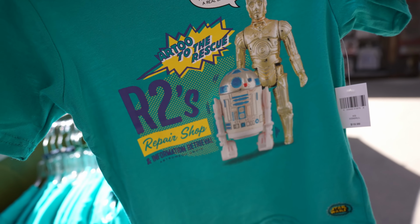But we finally made it inside of the store, and guess what? There's more new merch. Now this pretty cool kid sweater. It's got Boba Fett, Yoda, R2, Darth Vader. It's nice. This one's $34.99. And it's just like an all-around print. Biggest size is an extra large. Starts at an extra small.